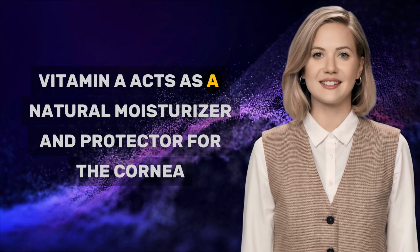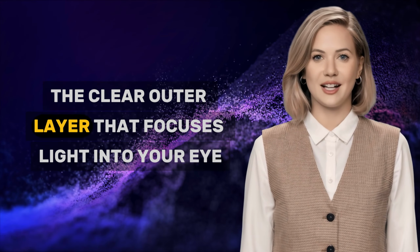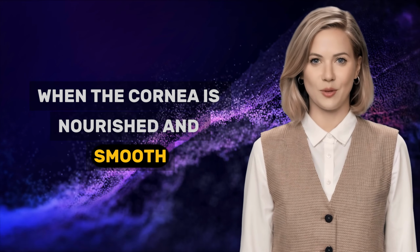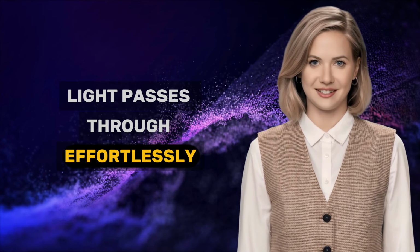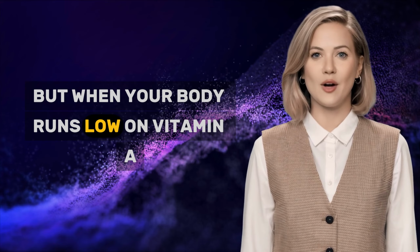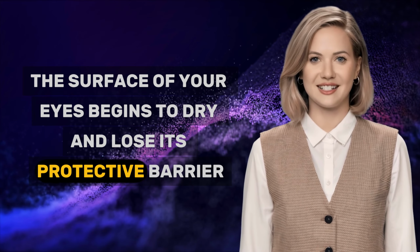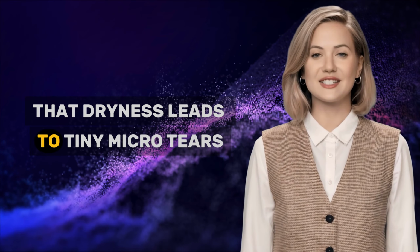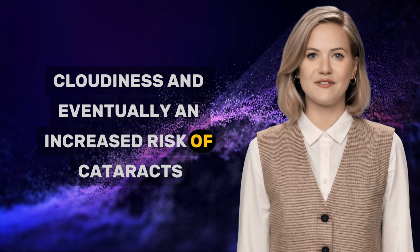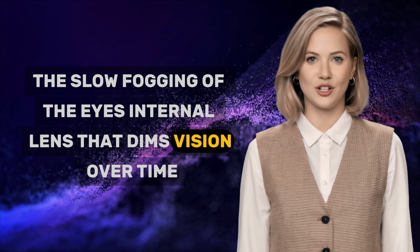Vitamin A acts as a natural moisturizer and protector for the cornea, the clear, outer layer that focuses light into your eye. When the cornea is nourished and smooth, light passes through effortlessly, and your vision stays sharp and clear. But when your body runs low on vitamin A, the surface of your eyes begins to dry and lose its protective barrier. That dryness leads to tiny microtears, cloudiness, and eventually, an increased risk of cataracts, the slow fogging of the eye's internal lens that dims vision over time.